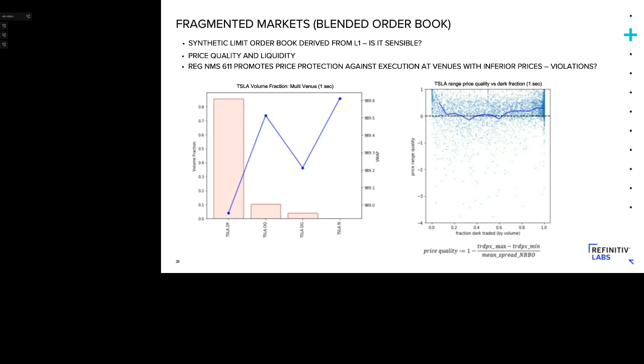In closing, we're also working on developing tools and measures for price quality. This is one example we came up with, where we're looking at the relative range of price, the max and min trade price relative to the spread. If you subtract that from one, when that number is positive, it's telling you that the executions in the market are within one mean spread. That would be a good liquidity situation. If they start to spread out beyond a mean unit of spread, then there's potentially price leakage. Executions start to go bad. What's the function of that? What's the view of that as a function of dark trading? These kinds of questions we feel we can ask.